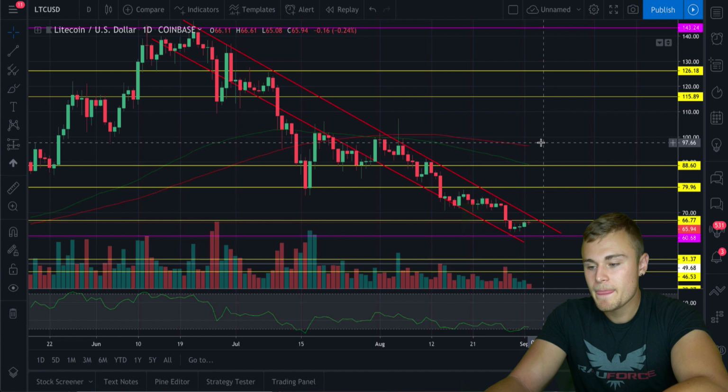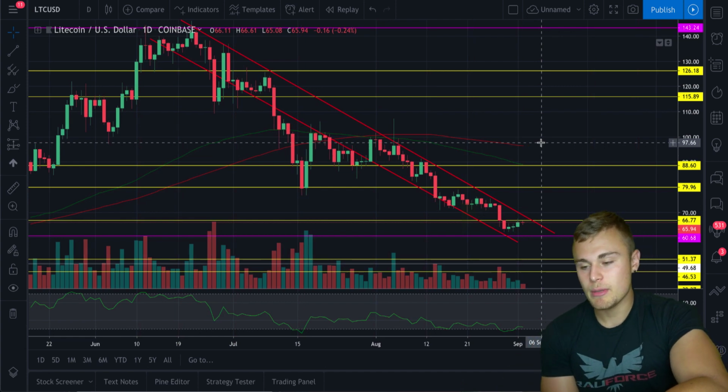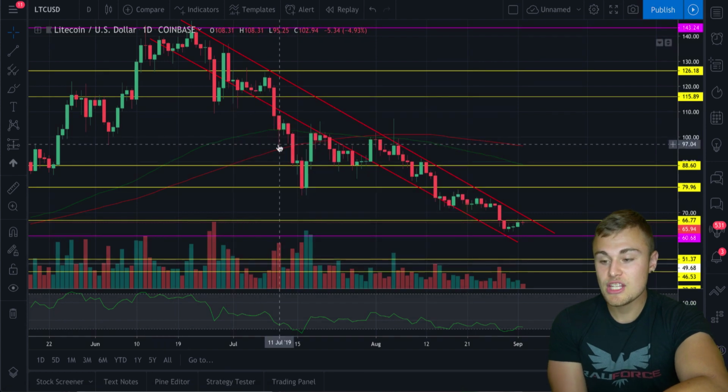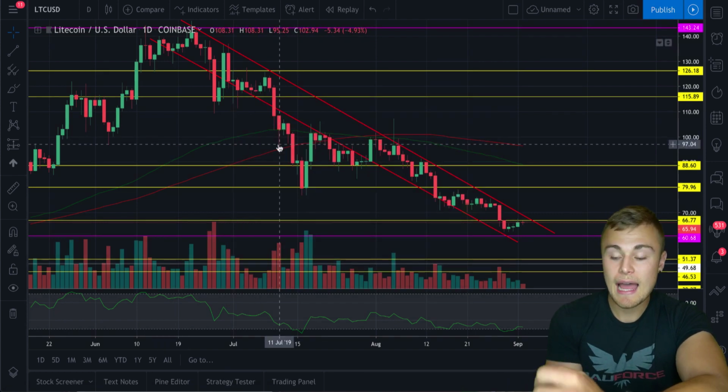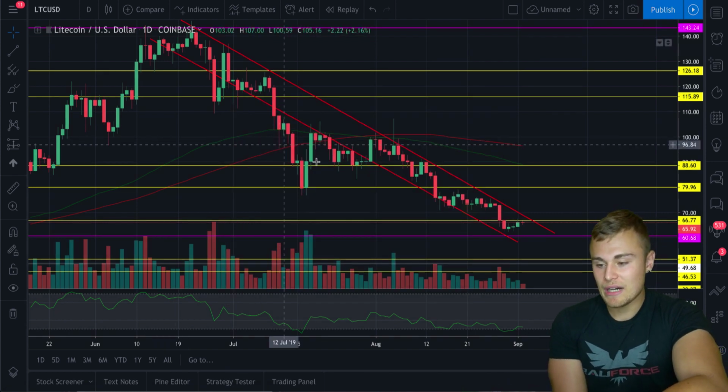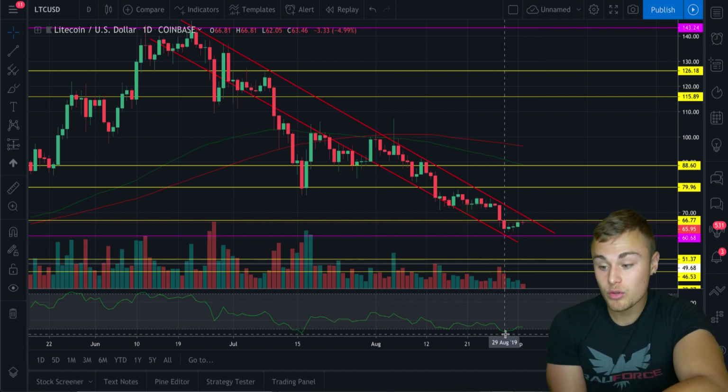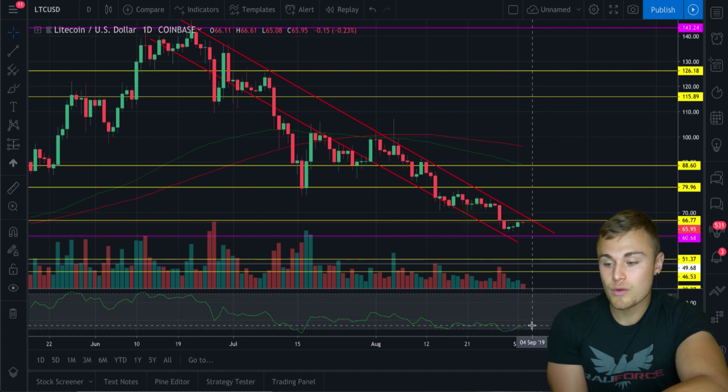Check out Litecoin. So Litecoin is definitely going to be one of the most interesting cryptos to watch because there is an interesting rally ahead. So a couple of things to point out for those of you who are new is we do have a bottom right here at 31. 31 on the RSI, which is extremely low. We were oversold, extremely oversold.